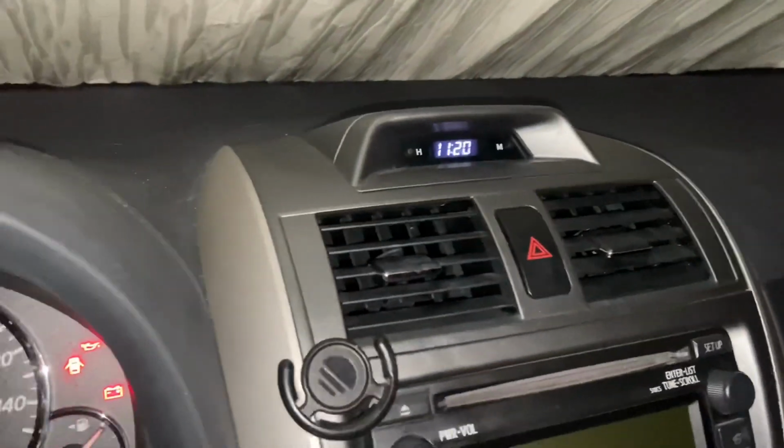And here I am finally back at home. It is almost 11:30 at night. We close at 11, so sometimes I get home kind of late. And I'm going to double check my car to make sure that I locked it because I have OCD and I get nervous about locking my car. But I'm just going to head inside and start getting unready.